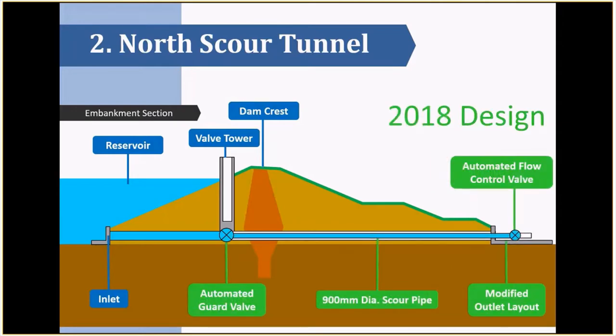So as part of our scheme in 2018, we proposed a number of elements to improve the safety and operation of the dam. Starting on the left, we automated the original manual guard valve. So this was operated by a gearing system with up to 1500 turns, and therefore the speed and ability to open that valve was determined by the strength and stamina of the operations staff. Automating it meant that at the touch of a button, the gate would open, and that could be then undertaken in less than 15 minutes using hydraulic actuation.